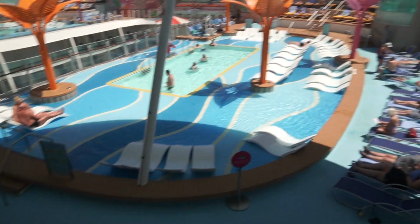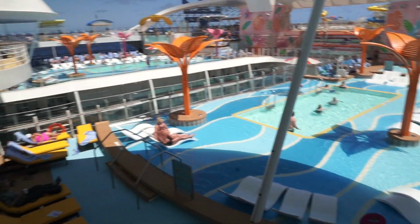Deck 16 is my favorite because, like I just showed you, there's the FlowRider, the sports court and mini golf, and then the Ultimate Abyss slide. I don't know if I'll do that, but it's there. But if you walk through the Local Fresh restaurant, you end up in a section that's nice and quiet right above the pool.